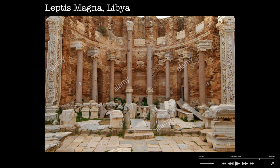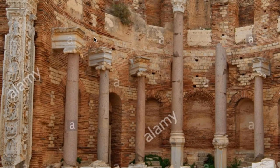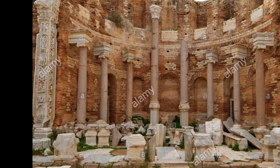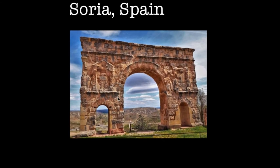Leptis Magna in Libya, we've got all these little window thingies, which are nothing, they're just for show. So again, why were people with much lower technology creating these quasi-magnificent structures just for show? And then look at the little arch above all these columns. Just a random little garnish or finishing touch, which is rather derpy. So purposeless and pseudo-elegant.